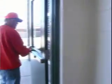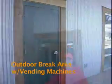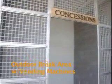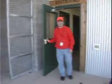And here we're stepping outside of the big break area. Where the vending machines will be? Yes, the vending machines. Something we don't have presently? And I think it'll be the smoking area too. Okay. And there's a concession area which will have the vending machines. And we're going to pop on back into the main corridor.